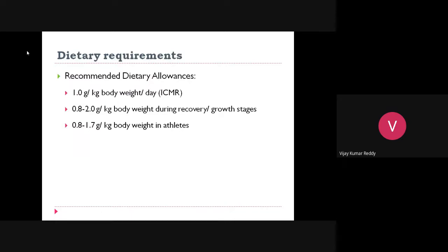We all know, especially in developing countries like India, we are mostly dependent for most of our staple foods on plant-based material, mainly cereals or cereal-based products. Here the recommended dietary requirement by ICMR is 1 gram of protein per every kg body weight. For example, if a person is 60 kg, daily he needs 60 grams of protein for his day-to-day function. We also have 0.8 to 2 gram per kg body weight required during the recovery or growth stages.